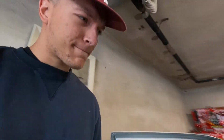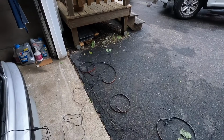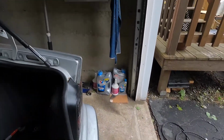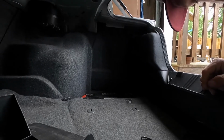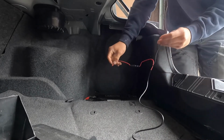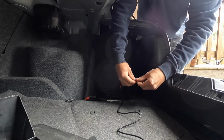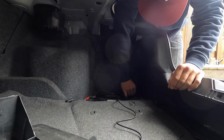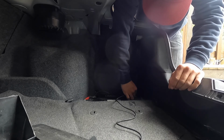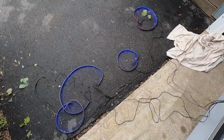So, seeing that I have these cool interior lights, I gotta have the outside ones to match. So I got these ones right here. I'm just gonna double check that they work first, because the last ones I had didn't work when I went to wire them. So I don't want to commit to doing it before I test them. So they're working. Already blue to match.